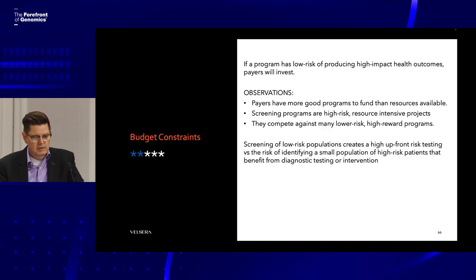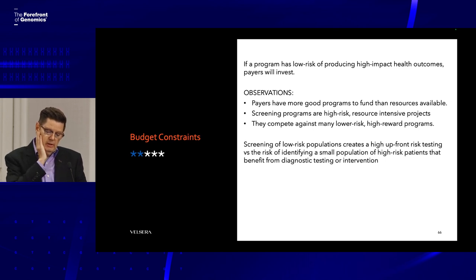Budget constraints, of course, are always a factor. Payers are very interested in achieving high impact outcomes from screening programs or any type of healthcare program, but they have many good programs to choose from. So when you look at where to put resources, if they can achieve the same aim with a lower risk but high reward type of program, that's going to win in the decision-making process when it comes to supporting a screening program or not. So looking at screening low-risk populations to identify high-risk patients, if that can be done with a non-genetic screen, that's going to take priority over genetic screening programs.